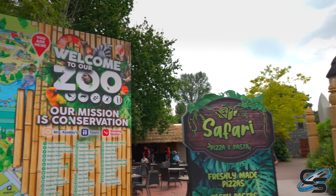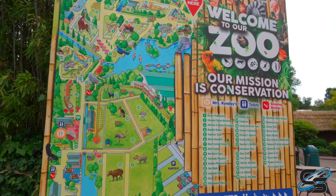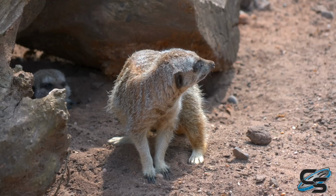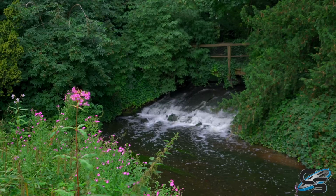After a really good meal, we're heading into the zoo because this was a part of the park that we actually didn't really get to see last time. So let's see what animals we can find. Hey, you're so cute.